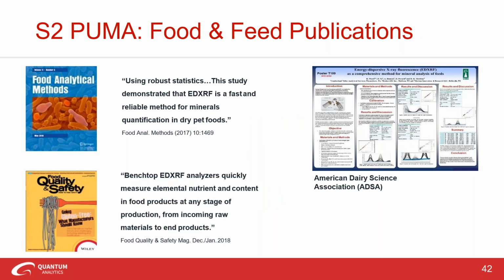If you're interested in learning some more, there are some pretty good application publications that you can check out. There's one that is a study of pet foods in an issue of Food Analytical Methods, and another one on a study of benchtop XRF for measuring elemental nutrient content in foods in all stages of production. This is found in the Food Quality and Safety magazine. So check those out. Those are actually some really great resources for you. And there was also a great poster that was published, again, with our partnership with Cumberland Analytical Laboratories, where we show the benefits of using a benchtop energy XRF system like the Puma for a wide range of elements and material types.